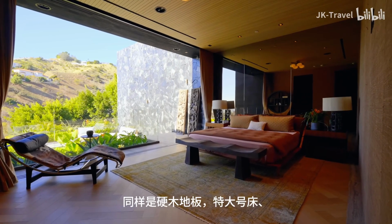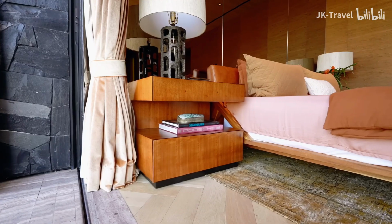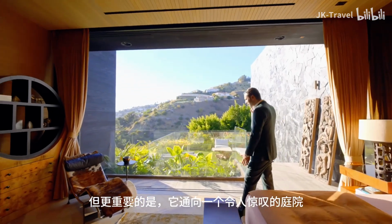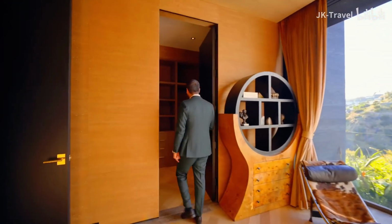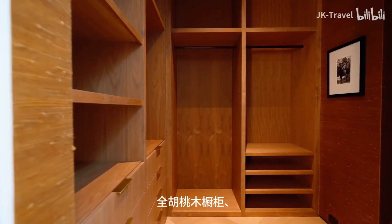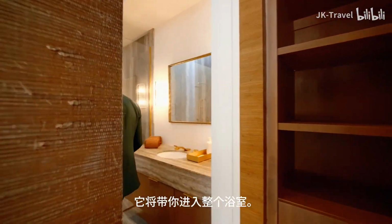Again, hardwood floors, king size bed, mirror back wall, bedside tables. Room feels very warm, but more importantly, it opens up to an amazing patio or a balcony dedicated to this guest suite. But before we check out that space, I actually want to take everybody to the other side, because we have the walk-in closet here, all walnut cabinetry, and if you follow the same hallway, it takes you to the full bathroom.